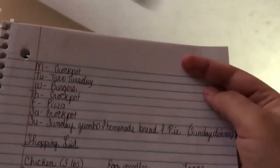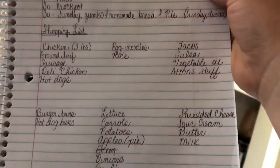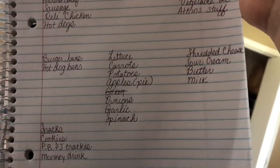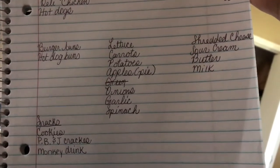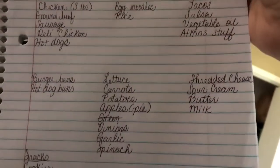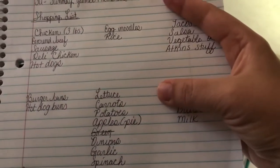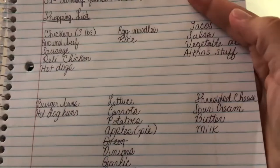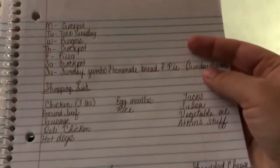So anyway, then I made my shopping list. I put it in sections by where I'll be in the store. I have it all laid out, and then down here I have some snacks for the week to come. So the kids will have cookies and peanut butter and jelly crackers and monkey drinks, which are like little yogurt drinks. Oh, I just realized I didn't put the fruit on here for my kids to have for the week. I'll have to add that. But I haven't had hot dogs in a while, so I thought I'd get them hot dogs, and I do that every now and then for them. So yeah, I have it all ready.